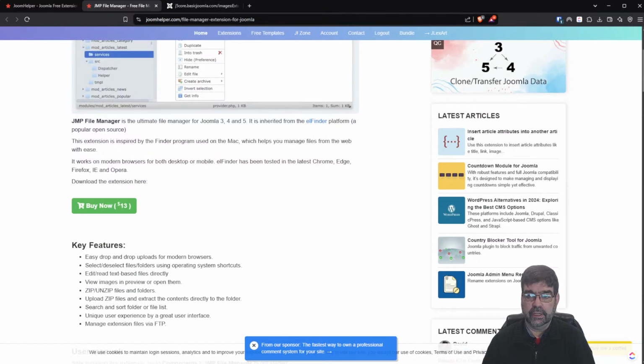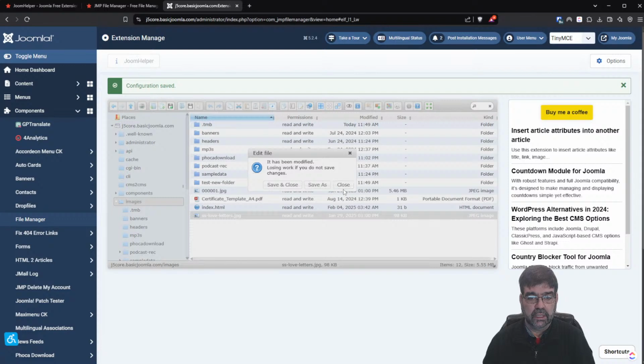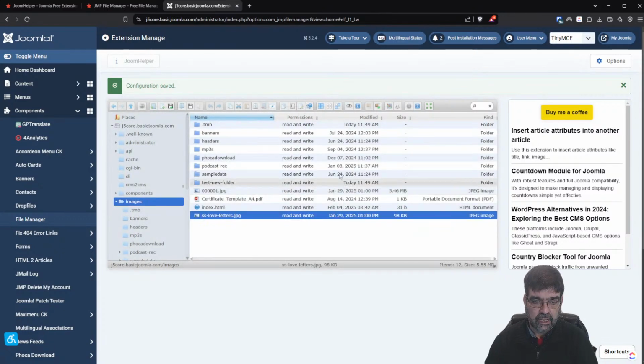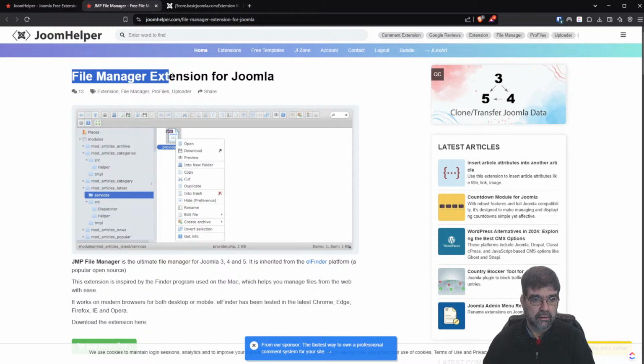Anyway, so this is really, really nice. You know what's nice about this too? If someone asked me to help them on their site and I asked them for their hosting access so I can get in and look at files and they don't have it, I will often just install this quickly on their site, look and do what I need, and then uninstall it. So this is really great. Really, really great extension.